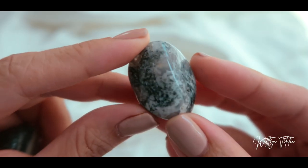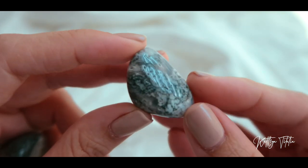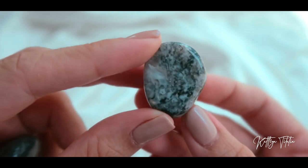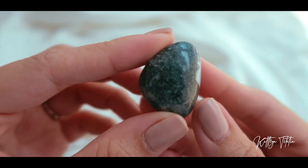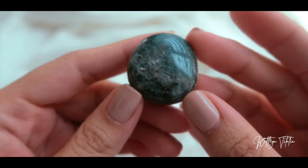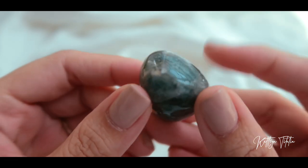And yeah, so the first tumble looks like this. This is more whites than greens. And then the next one is a green moss kind of design, but its back has got a spot of white. So this is the other one. This is moss agate. And this is the back.